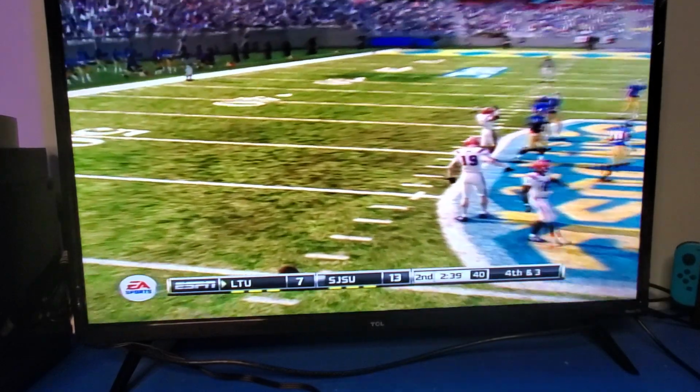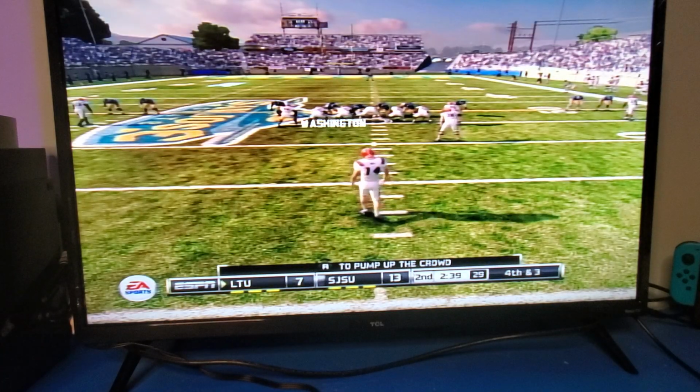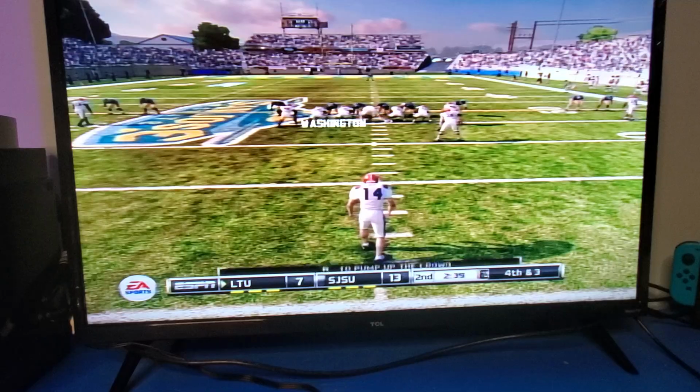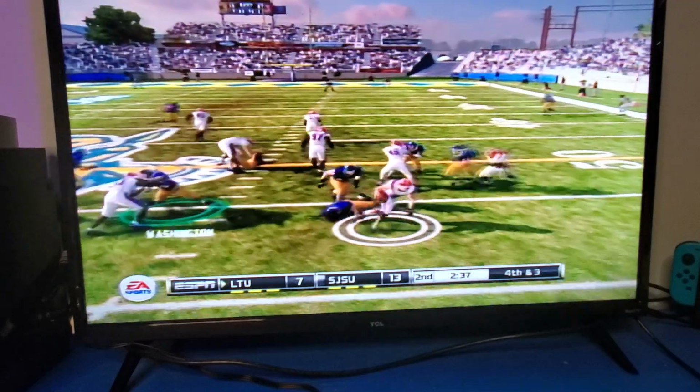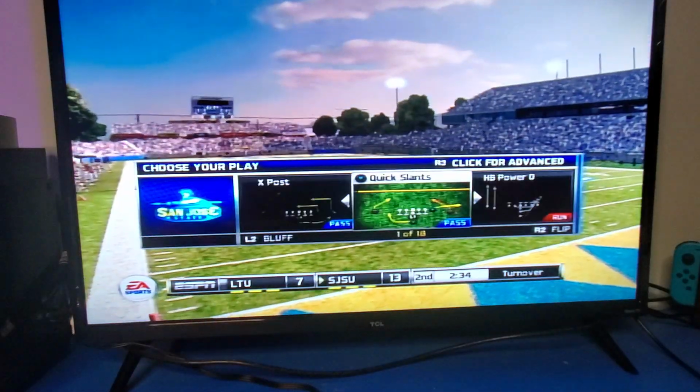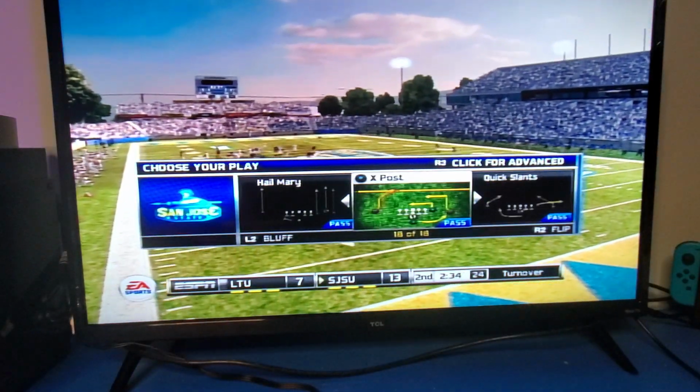Slings it out there incomplete. Harrison was the intended receiver on that pass. And they're going to have to bring on the punt team. The offense really had nowhere to go on that one. The play was very well defended. Now the incompletion will force the 4th down and a punt. Huge play for the defense.